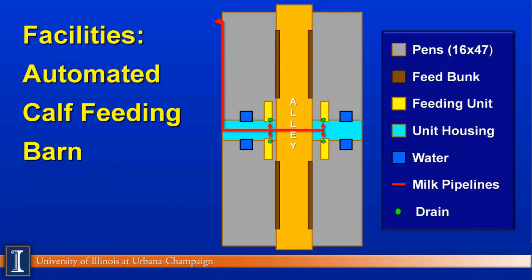A nice layout. You can see the color designs, perhaps faster than I can talk them. The red arrow indicates where the milk is coming in from the pasteurizer, from the waste milk. You can see that they have 4 feeding stations, 2 Lely units with 2 nipples each. So you'd have roughly 20, 40, 60, 80 calves in those quadrants listed there as well. The grain bunk is in the brown shaded area. You can see the feeding units in yellow.